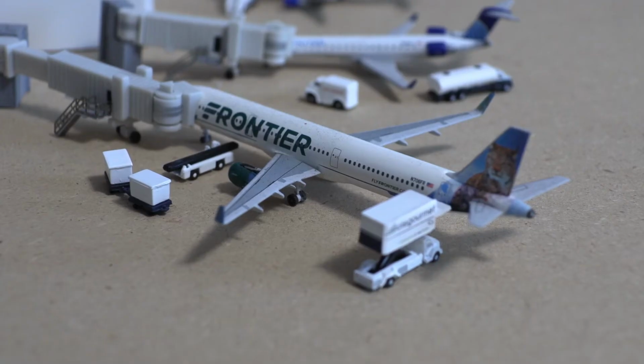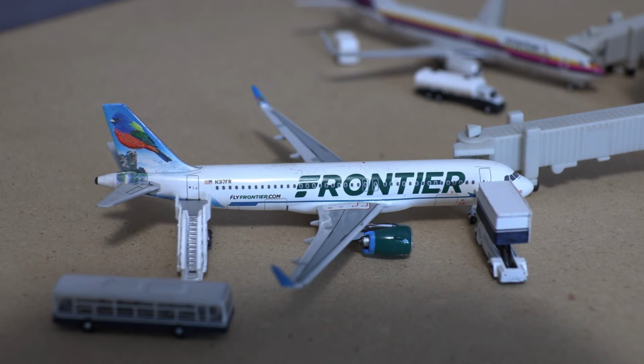Right here we have a Frontier Airbus A321, just getting some catering as well as cargo and baggage loaded onto the aircraft before it does a flight out to Orlando, and it arrived in from Phoenix. Right here we have a Frontier Airbus A320 Neo, which is in the Bluebird livery. Currently, passengers, catering, and the cleaning crew are boarding the aircraft before it does a flight to Orlando, and it arrived in from Las Vegas.